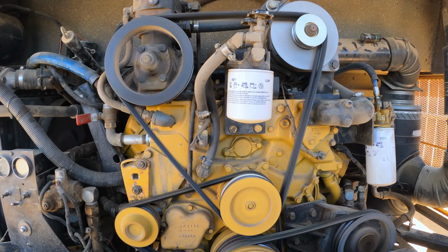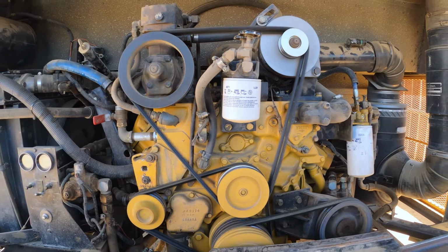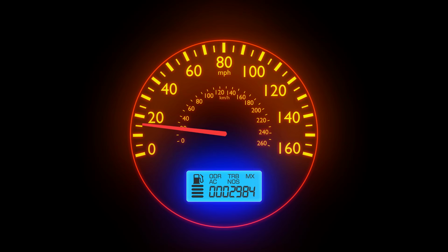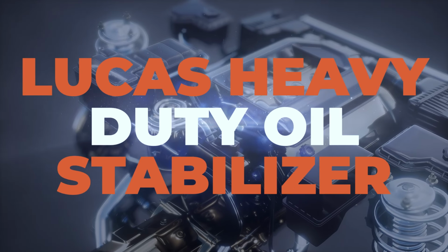It works in both gasoline and diesel engines, cleaning injectors, valves, and combustion chambers. Users have reported better throttle response and, in some cases, a noticeable bump in fuel mileage, sometimes up to 2.4 miles per gallon. Just add one can to a tank and let it work its magic. Just don't overdose.